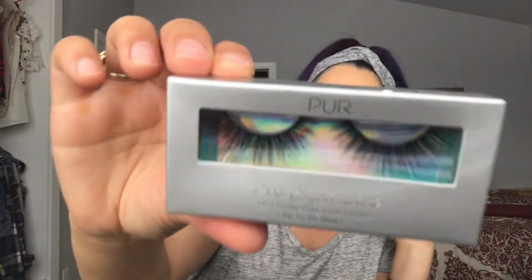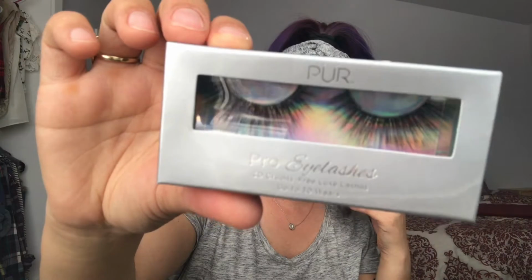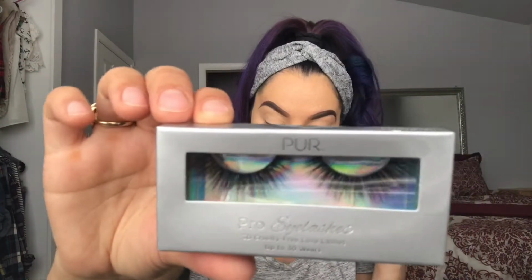Okay, moving right along, we went ahead and we got these beautiful eyelashes, and this is by the brand Pure Cosmetics. And I got mine in the style called a Bombshell. So this is this, and this one retails for $14.